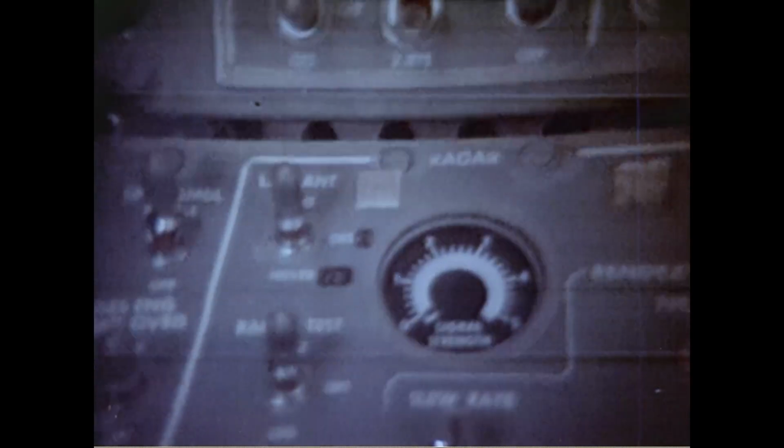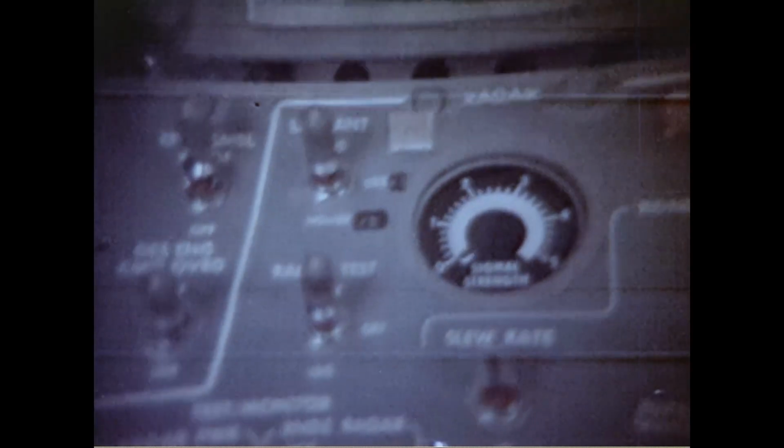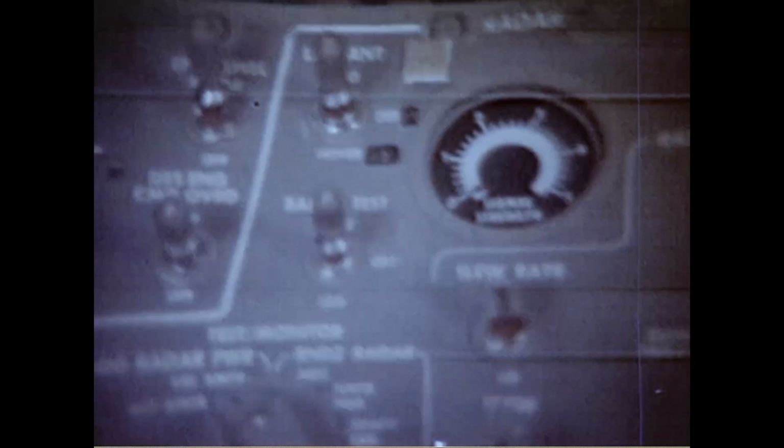Houston, that's a good view of the 8-ball. We see you can even read the off flag there. See the signal strength meter for the radar, read the numbers on it.